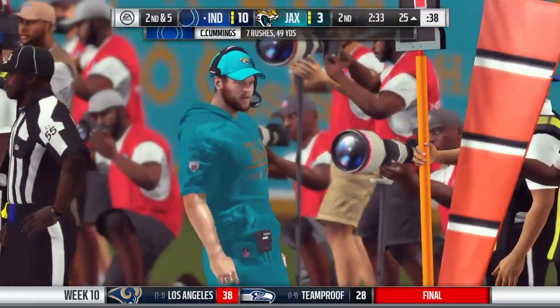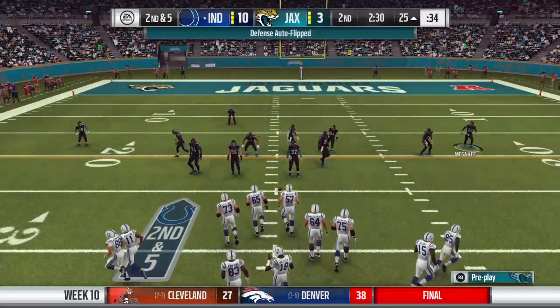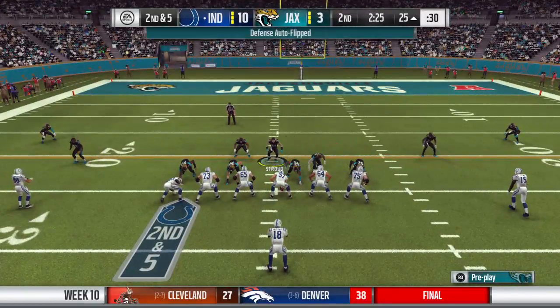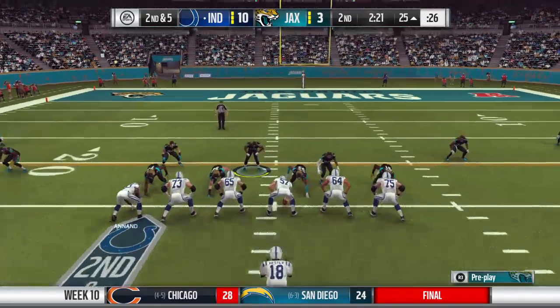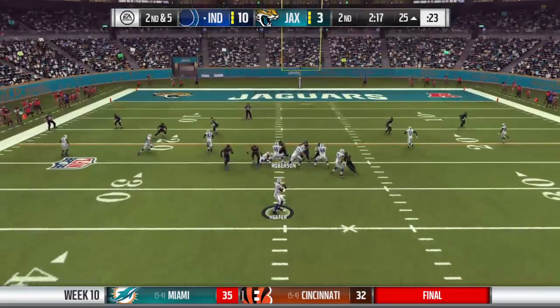Give him 5 on the carry there, and it'll be 2nd down. 5 yards left for the offense. It's 2nd down. And that's exactly what you want on a 1st down run. Pick up 5 yards, bring up 2nd and 5. The defensive line, though, they've got to figure out a way to out-leverage the guys up front because the offensive line is winning at the point of attack.